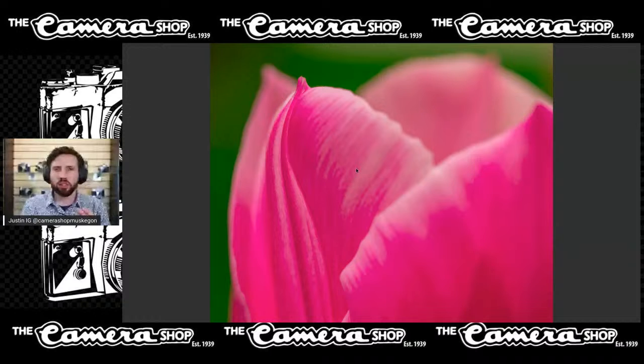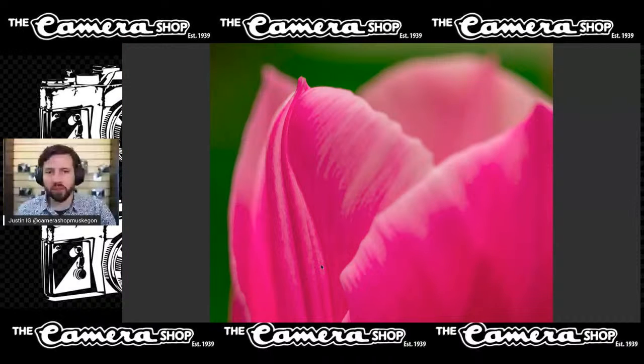But it has this soft, gentle feel to it, and I really love this. And the detail's great. You can really get in here and see the detail. The petal is soft even to the touch.